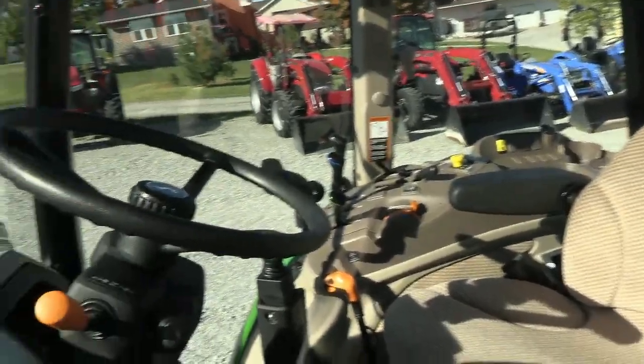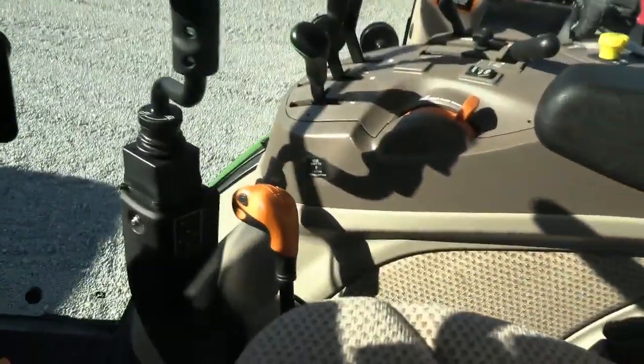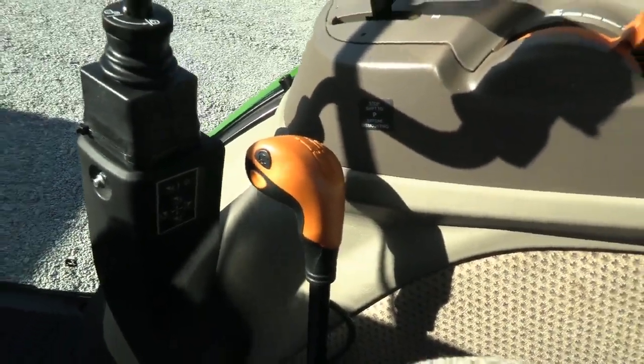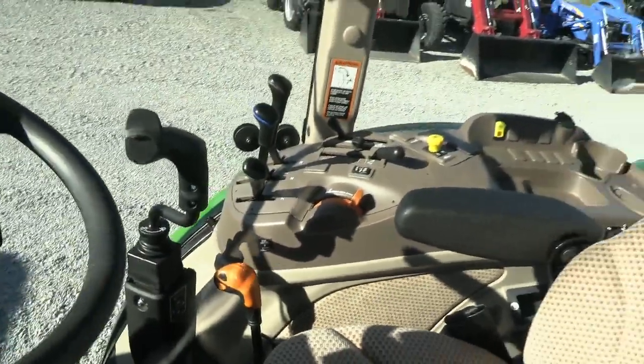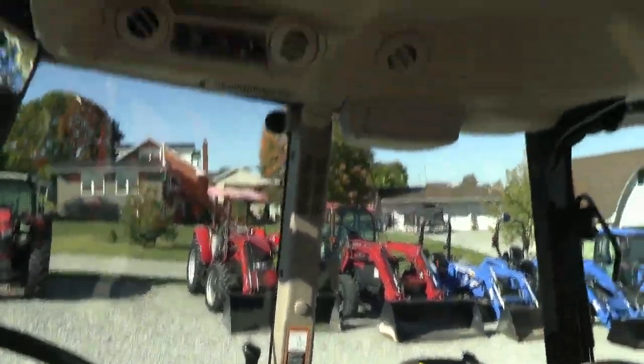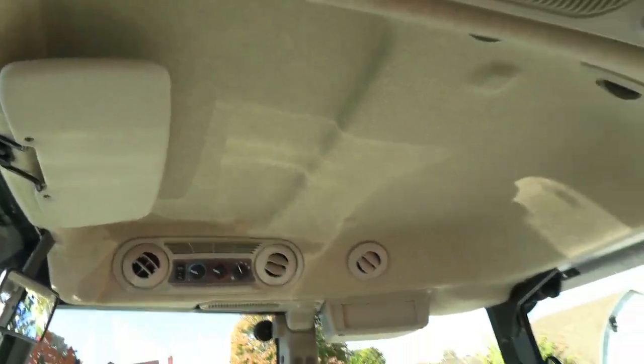Air ride seat for the operator. Power reverser transmission. It does have the upgraded 24-speed transmission, which gives you that power high-low right there on the shifter. So a real nice transmission, nice upgrade. All your PTO hydraulic three-point controls located to the right. And then up top you have the sun visor, rear view mirror, and climate controls.